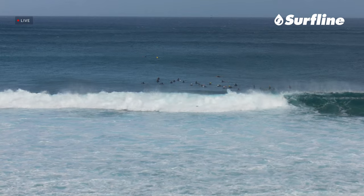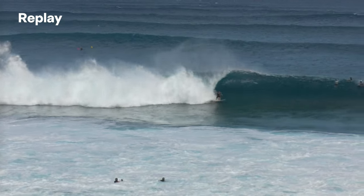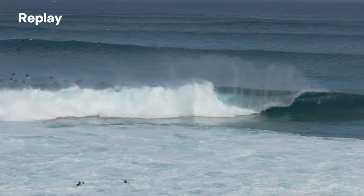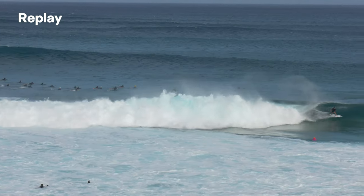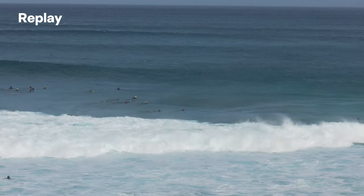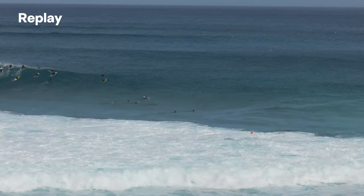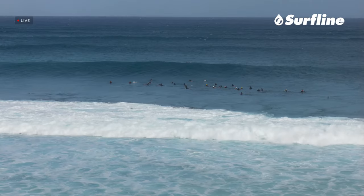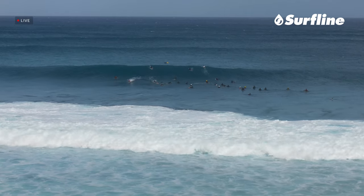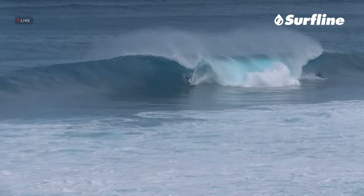Like Kyle Lenny, for example, during the Backdoor Shootout, as we watched a couple of replays of this last set. I think that was the first time he'd ever worn a helmet, and he went over the falls on a bigger set and hit his head on the reef, and fortunately the helmet protected him. He still got concussed, he had to go to the hospital, he was injured, but he's alive. So yeah, I think it's generally a good thing.